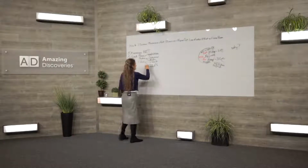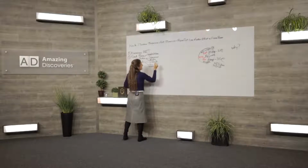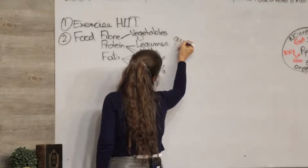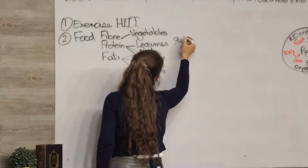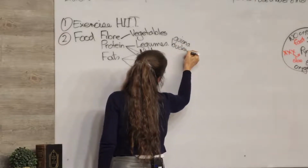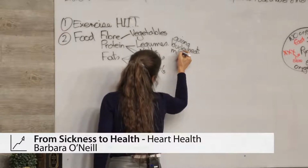Another form of protein is your grains. So with the grains, we've got quinoa, buckwheat, and millet. Now the beauty of these grains is they are gluten-free.